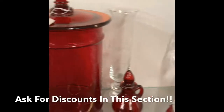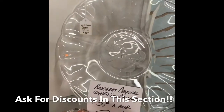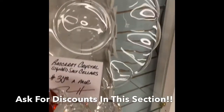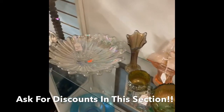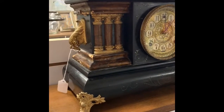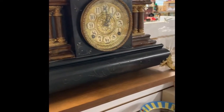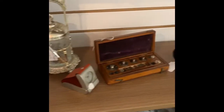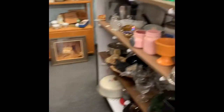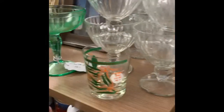So some of these things that you're seeing these prices on, talk to me, because they've been here long enough that I can mark some of this stuff down on my things at the front of the shop. Got a nice mantle clock there. Some nice items here as well. This is Carol's section. That's Lisa's section here. Little Vaseline glass.